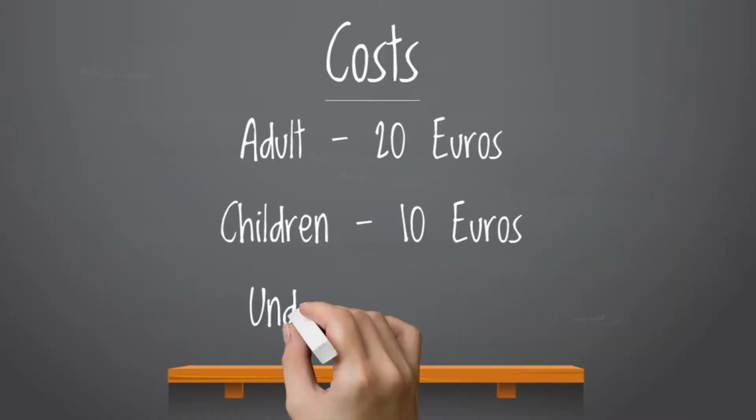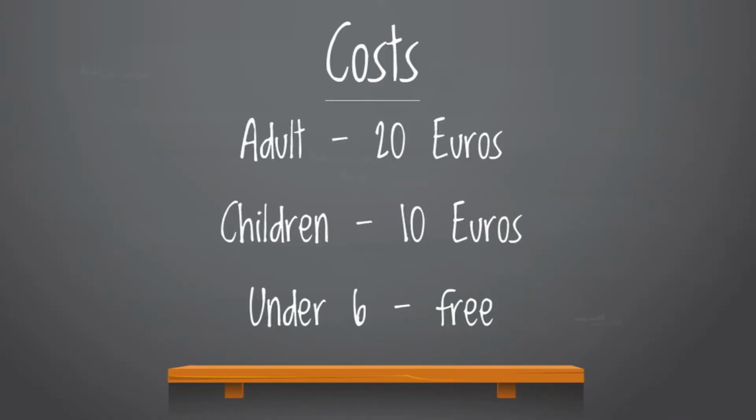Expect to pay around €20 for an adult, and children between 6 and 14 are €10, with under 6 being free. You can also add an hour-long boat tour for an extra €10 for an adult and €5 for a child, which is a nice novel way to see Berlin.